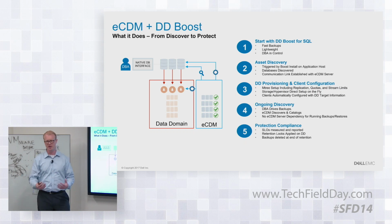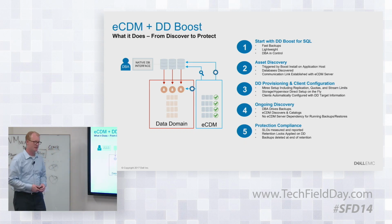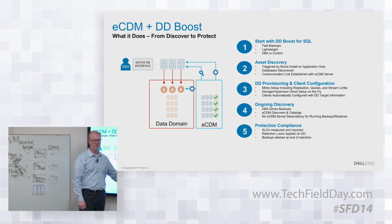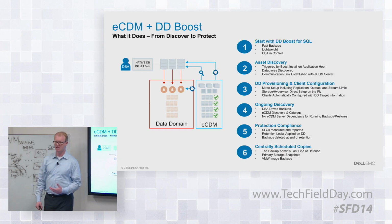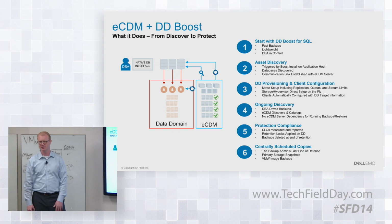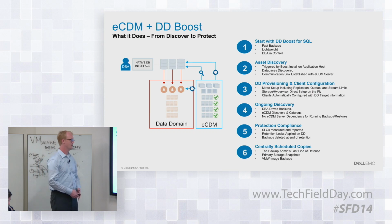So retention is one of those areas where big lawsuits can occur, right? Companies can get into big trouble by violating retention rules. So we kept the ability to keep that centrally. And then the last piece is if you want to layer on crash consistent protection, if you want to layer on snaps, if you want to layer on crash consistent image backups, ECDM does have an internal scheduler, and so we can go drive that crash consistent backstop as well.